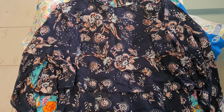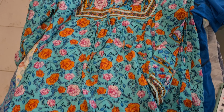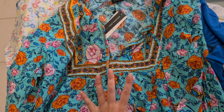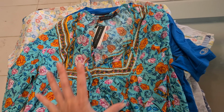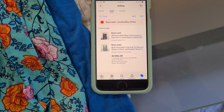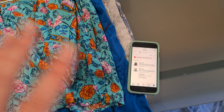Next up is a bundle sale. So on the top, we've got this floral piece from Witchery. Really nice layered effect on that one. And then we've got this boho blouse on top. It's just a fast fashion brand. But again, like I said, this boho style goes really well. And being new with tags is fantastic. And we're keeping it out of landfill a little bit longer. So that together went for $54 plus postage. You can see here they paid $20 in postage. So we'll have to refund them as they've paid for postage on both items.